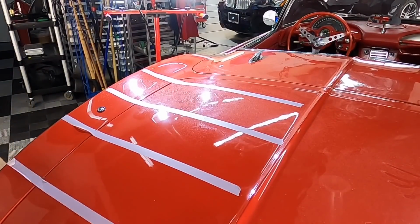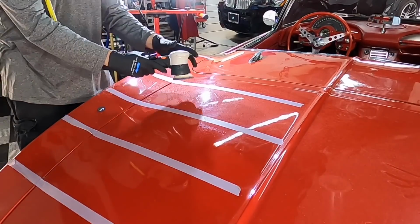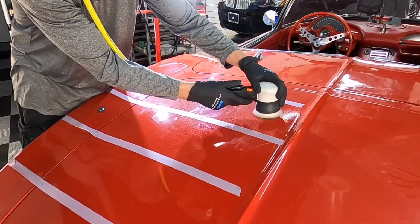Polishers make fantastic sanders as well, as long as they have the hook and loop backing plate that you can attach the pads to, the Trizact discs, or these foam sand pads that I have. You're in good shape.